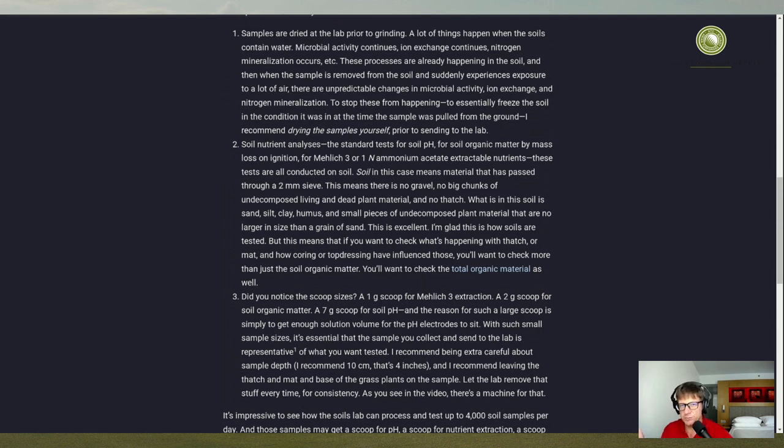So that gets removed, and then you take a little scoop of soil, just a 2-gram scoop, which is quite small, and that's what gets tested for soil organic matter. If you want to test for total organic material, in a recent ATC double cut, I talked with Brian Whitlark from the USGA about the distinction that I make between total organic material and soil organic matter.